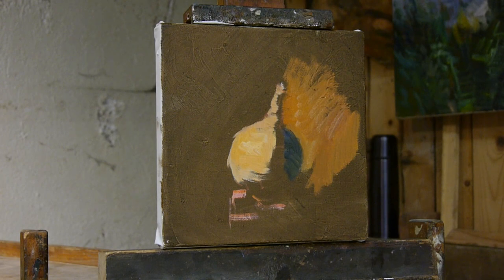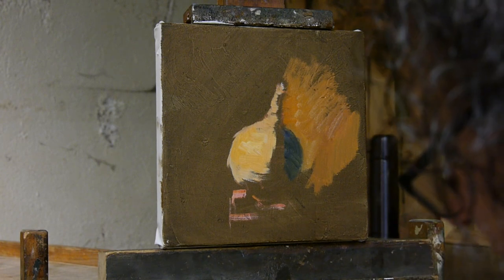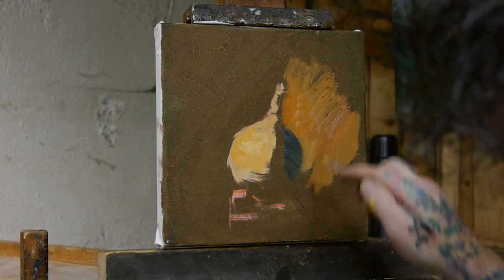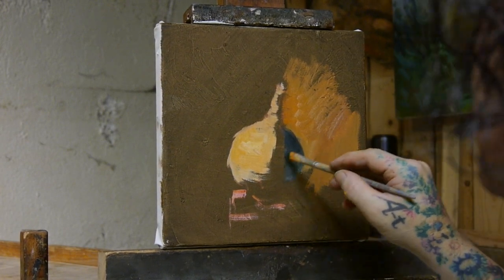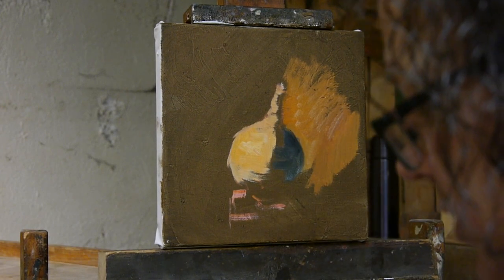Actually, I do think I had COVID, because this cold doesn't really go away. I can feel I probably have some bronchitis or something because I'm coughing. Anyway, back to painting.